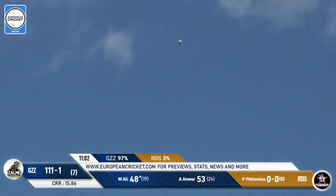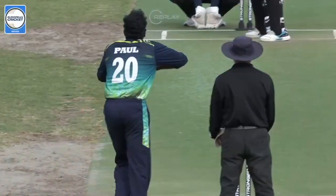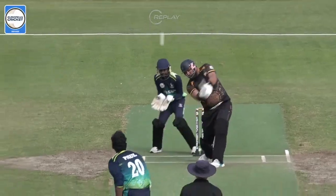And this is another incredible hit. Ali brings up his 50 as well. I could hear the thud of the ball as it struck the ground. Paul Filomena inserted into the attack.